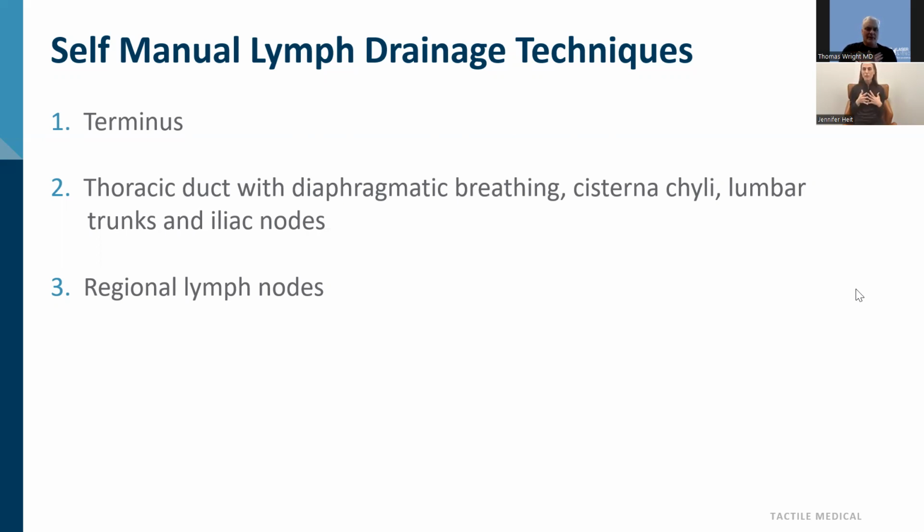And then I'm going to move a little bit farther down into the abdominal area with some diaphragmatic breathing. Diaphragmatic breathing is really helpful. This is one of those things that you should be doing throughout any exercises that you might be doing, especially resistance training. This is something, again, you can do sitting or lying down. Make yourself comfortable.